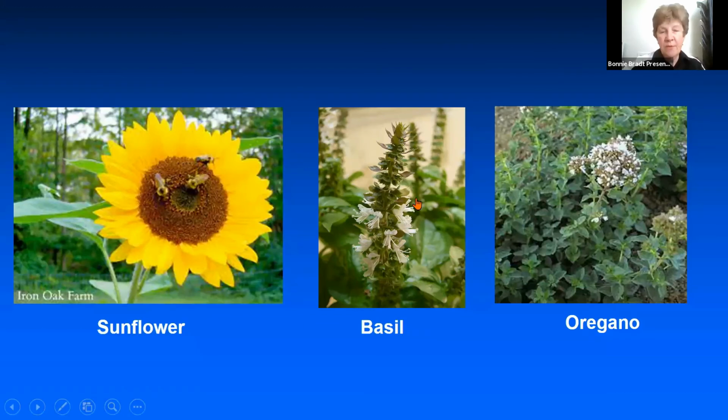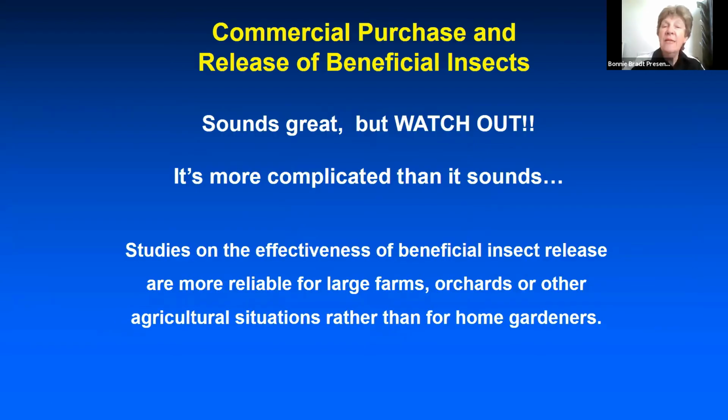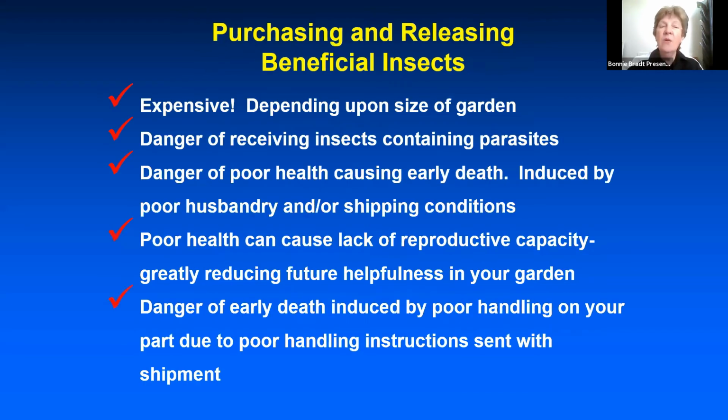And basil, allowed to go to flower. Oregano, allowed to go to flower. It's a good idea. Now, quickly, I'm going to go through the commercial purchase and release of beneficials, the good things and the bad things. It sounds great, but be careful because it can be complicated depending on who you buy them from. Beneficials have been studied in large-scale agricultural operations more than they have in home gardens. So they are very useful, but maybe not as much for you as for the great big guys down in the valley.